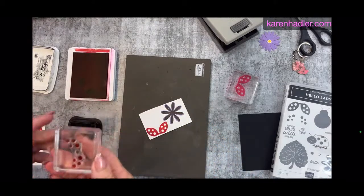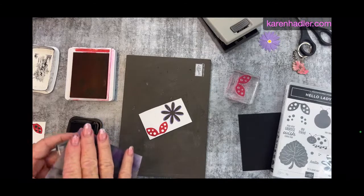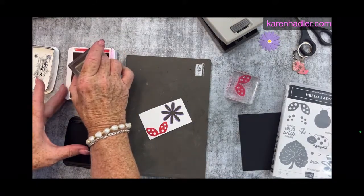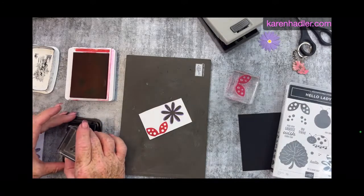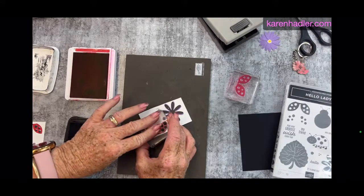Oh, now look what I did. I actually popped it into the black. So that's not going to be very good, is it? I don't usually have both ink pads open at the same time. Now, excuse me, who's watching this and realizing what I just did? It's the hot weather. Gets you all frazzled.